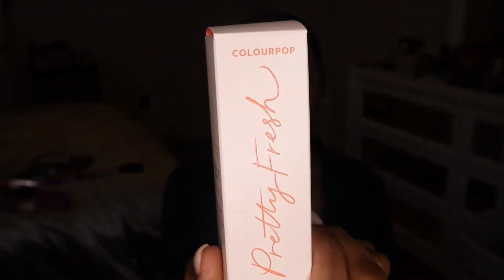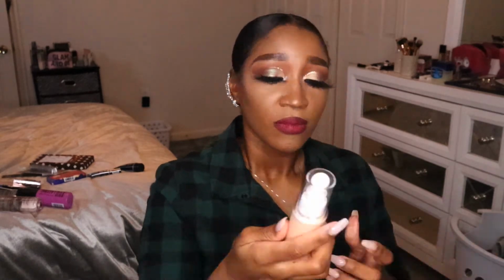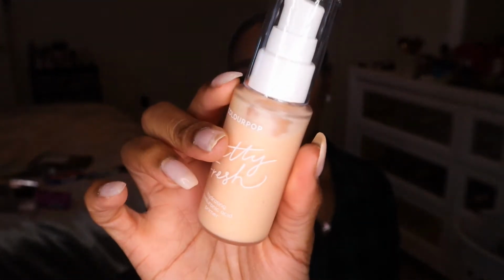Okay, so then if you've been watching my videos, then you already know that I've been kind of having an issue with dry skin. My skin is being really weird. It's still kind of oily, but I've been having issues with dry spots on my face. So I decided to go ahead and get the Pretty Fresh Hyaluronic Acid Primer. So again, this isn't super new, but this is what it looks like. Everyone says that this is actually really good. It's nice and moisturizing and it feels hydrating on their skin.